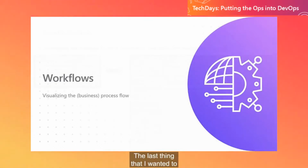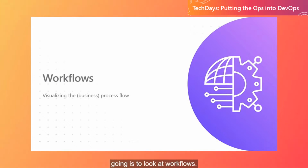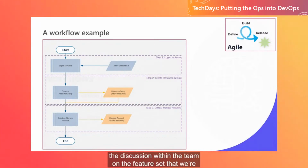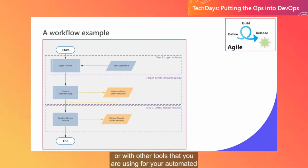The last thing that I wanted to share with you, which I think is a very important method to keep the conversation within the team going, is to look at workflows. For me, workflows or process flows help me in making sure that the discussion within the team on the feature set that we're working on is at a functional level. And it also allows for everyone, regardless of how experienced you are with scripting or with other tools that you are using for your automated deployments, to still contribute to the conversation of that functionality that you're building.